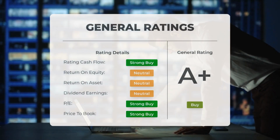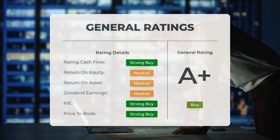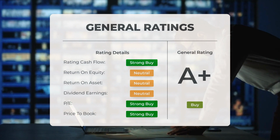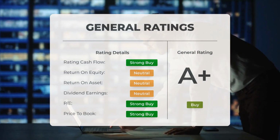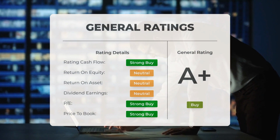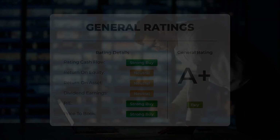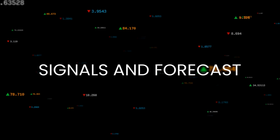Analysts have given Palantir stock a general rating of buy. They have rated the PE ratio as strong buy and the price to book as strong buy. In terms of return on investment, the analysts give the stock a rating of neutral.